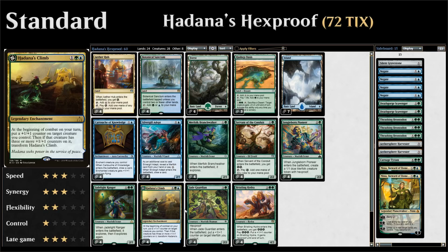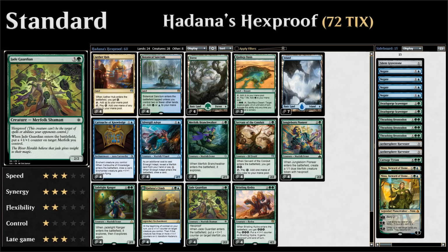Then we get to our 4-drops where we have more hexproof creatures. 4 copies of Jade Guardian, which is a 4-mana 2/2 with hexproof that when it enters the battlefield we get to put a +1/+1 counter on target Merfolk we control, so we can just put the +1/+1 counter on itself, making it into a 4-mana 3/3 with hexproof that already has a +1/+1 counter for Hadana's Climb purposes.